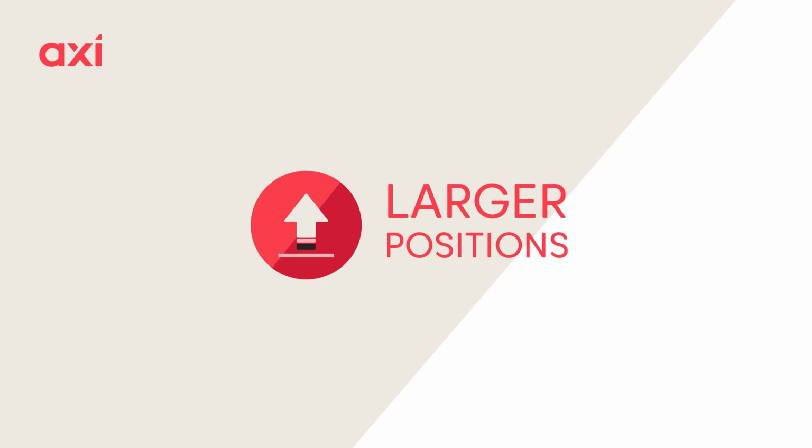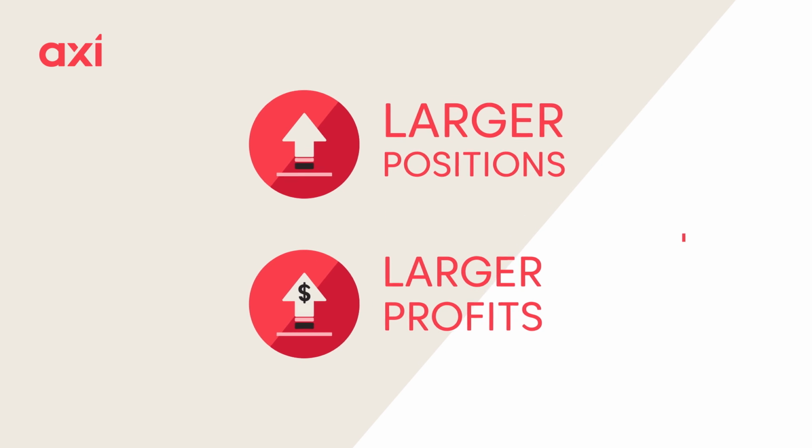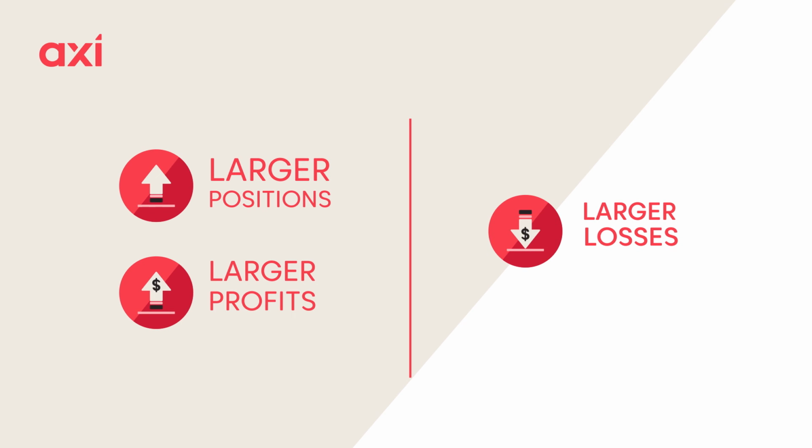Higher leverage lets you open larger positions, so you can generate larger profits, which is very exciting. But higher leverage also amplifies losses, so you can lose more than you expected. So just remember that although leverage is useful and can open more trading possibilities, it has to be managed carefully.